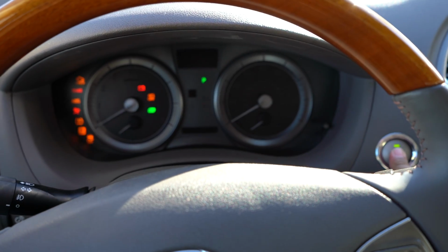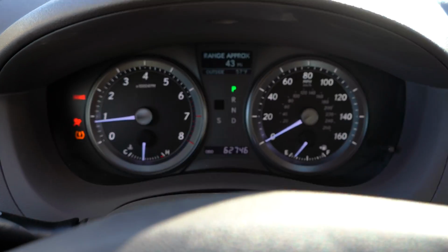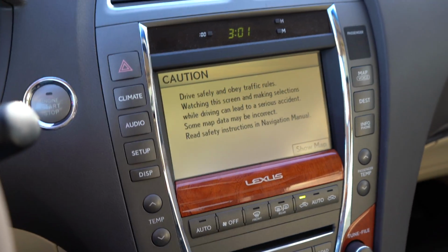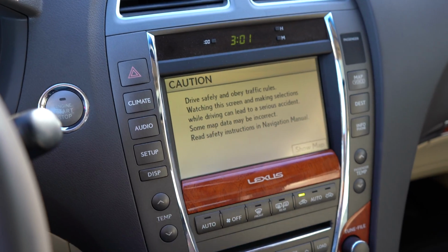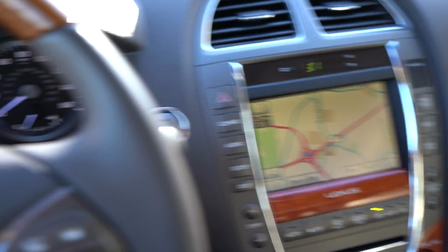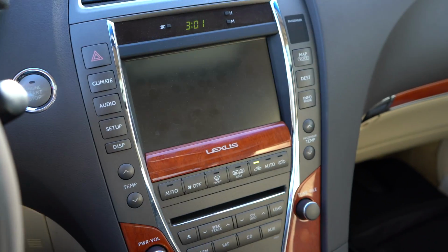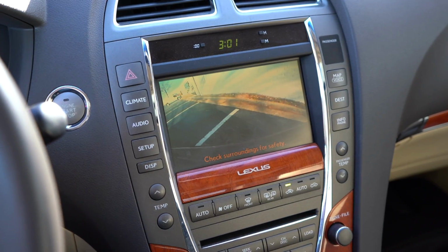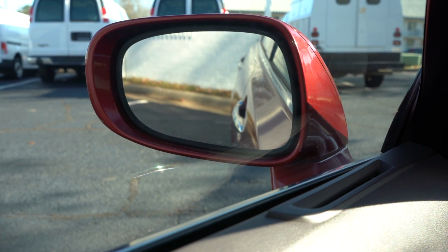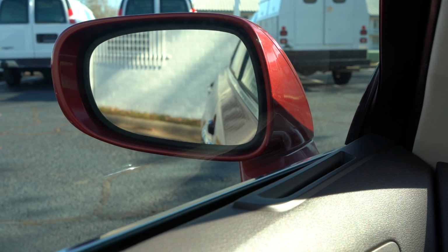All right, let me just push button start this bad boy and, see, there you go. There's some gauges right there. Let me just show you something that I really like. This vehicle does have this touchscreen right here, because it has the navigation package on it. When you put this bad boy into reverse, nice little backup camera. And these side view mirrors actually go up and down as soon as you put it into reverse. Love that. I love cars that do that.